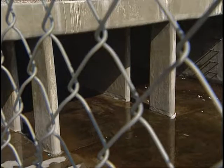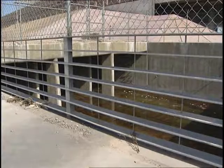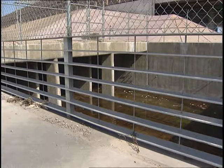Yeah, as of March, which is when we began really making a heavy push into the tunnels themselves, we've successfully permanently housed 16 individuals. We've gathered enough information to enter another 35 individuals into the homeless management information system. And we have probably had contact with some 100 individuals and are still in the relationship building stage with those folks.